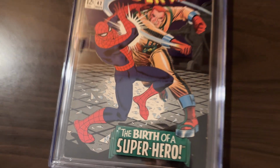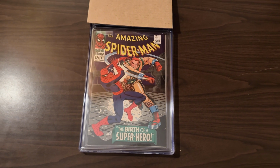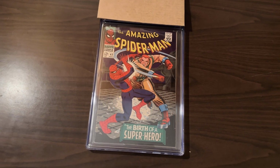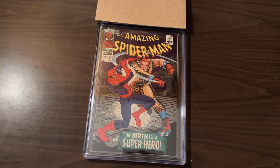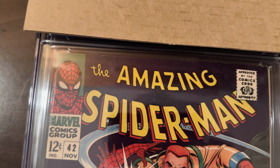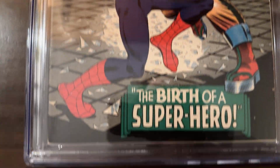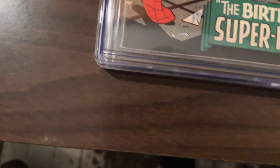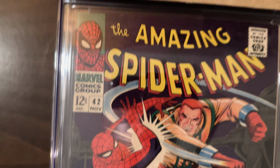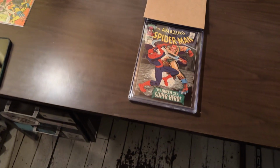Yeah. So I can tell you that this book I had pressed and cleaned already previous to this submission. And I had Voodoo submit it to CBCS. And it came back from CBCS as an 8.5. 8.5, okay. So I might be overgrading it a little bit, or maybe they just undergraded it. But that was at a time when CBCS was known for harshly grading. Harsher than CGC. I don't see an 8.5 usually has one bigger. Well, let me see the. All right, Jason, flip the back. Flip the back. I gotta see the back.